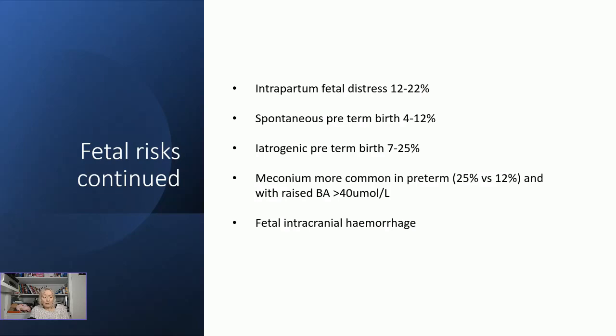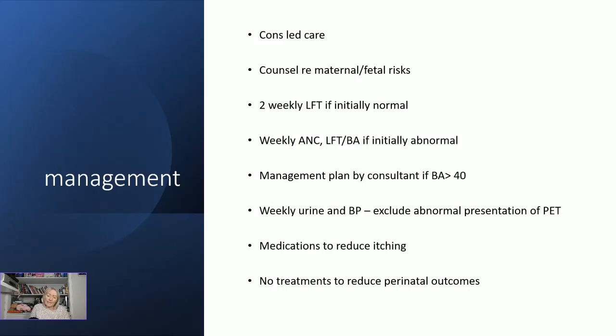And meconium is much more common in our preterm babies with raised bile acids above 40. And then there's the risk of intracranial hemorrhage. So that's definitely something to really look out for, particularly if you've ended up with an instrumental delivery or something where there may be some trauma to the head. So these women should be ideally consultant-led care and advised to deliver in an obstetric unit where they can be closely monitored. They do need to be counselled in respect of both the risks to themselves and the risks to the baby. And obviously there are far more risks to the baby than there are to the mother.